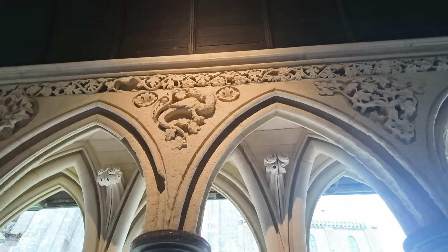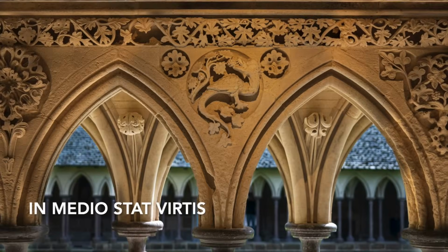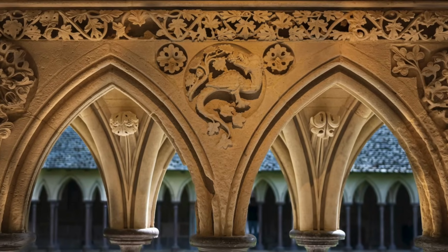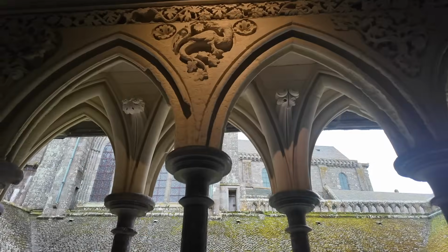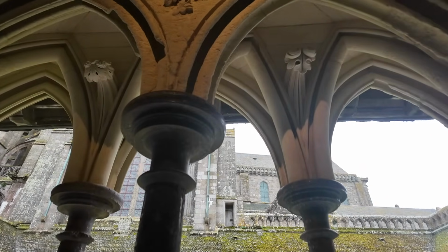There's another sculpture on the ceiling. It is a dragon and grapes. This represents the Benedictine motto, in medio stat virtus. Virtue is in moderation, or literally, virtue lies in between the extremes. A little bit of wine is good, but too much leads to evil, represented by the fierce dragon.